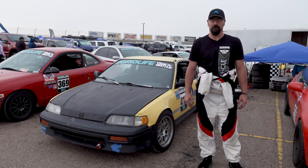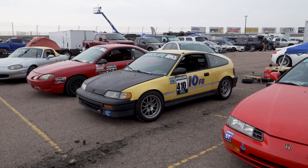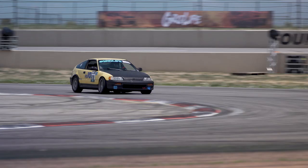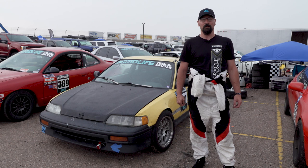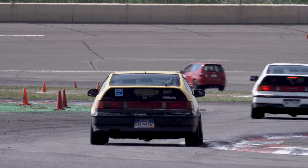So just 102 horsepower. Running 245 Falken RT660s up front, 205s in the rear, trying to get that rear end to come around. Tires are fantastic, hold heat great. It keeps things close. You know, you got so many options for tires out there. When you're running a spec tire that you know everyone else is on, it really keeps competition tight.